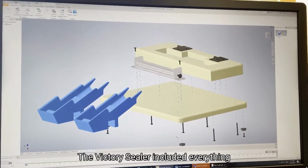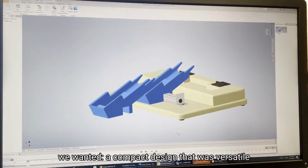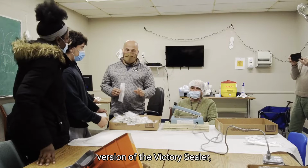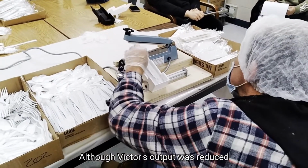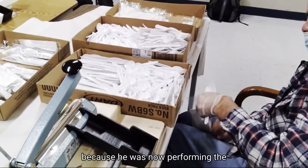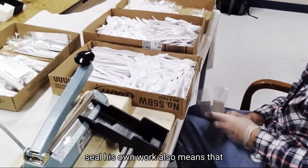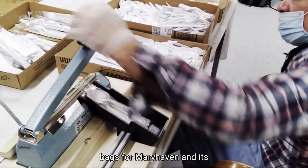The Victory Sealer included everything we wanted: a compact design that was versatile and could increase Victor's efficiency. When Victor tried the final version of the Victory Sealer, he knew it was time to rock and roll. Though Victor's output was reduced from 192 packs per hour to 156, his pay would increase over 16% because he was now performing the additional job at the same time. The fact that Victor can now heat seal his own work also means that there is a reduction of unfinished bags for Maryhaven and its supervisors to deal with.